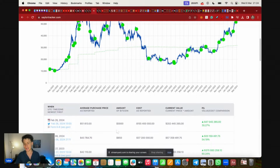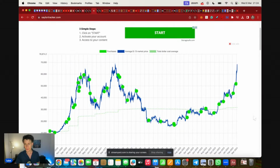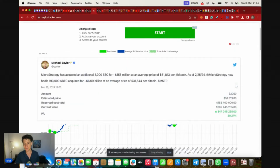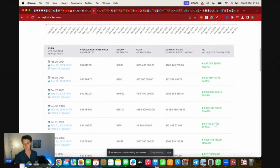He announced he'd bought another 3,000 Bitcoin, and now this week he came out and said he's going to be buying even more Bitcoin. And it's pretty crazy. The Bitcoin he bought at the end of February looks like it's already up by 30%. Take a look at that in the profit and loss column here. We can see that purchase is already up by 30%.